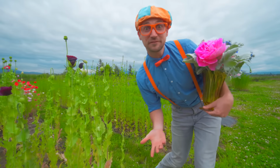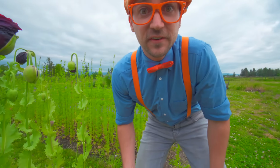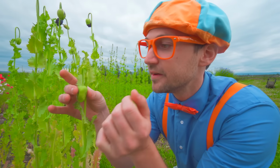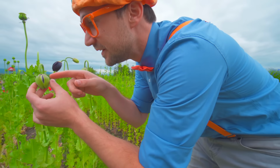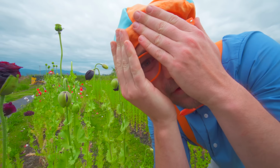Ooh, some more flowers! Ooh, interesting. See this flower? It's not fully blossomed yet. Huh, yeah. Oh, there's different stages of blossoming flowers. Look down here. See? This one hasn't even opened yet. It's still a baby. Ooh, you see this? It's trying to peek out. It's like, hello, I see you.